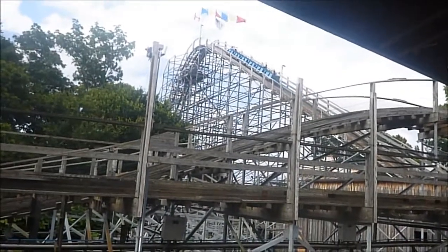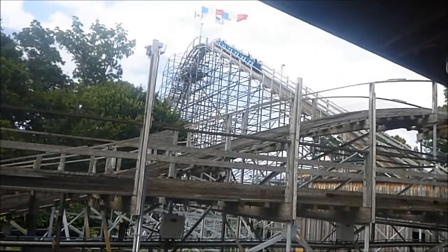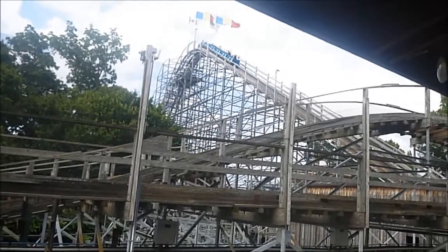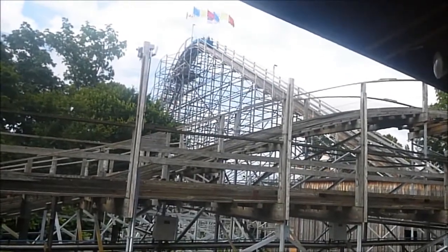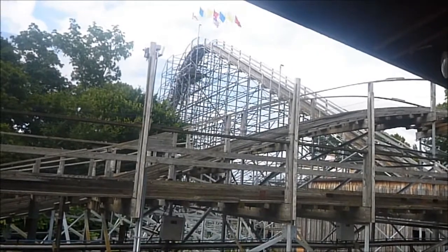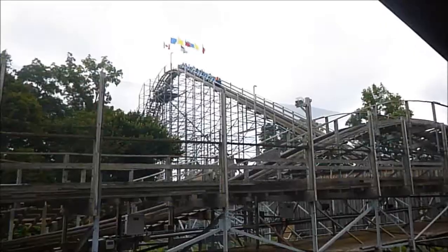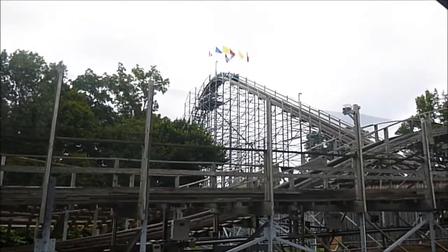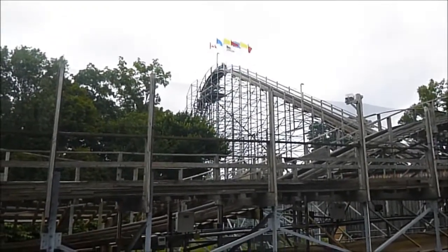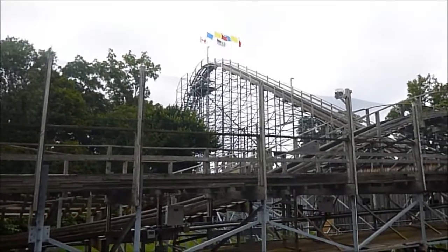I'm loving the 80s music they're playing here at Ravine Flyer 2. Kind of like at Rampage at Alabama Adventures. Six rides in, and I'm not looking to stop anytime soon. This thing is awesome. The views you get, airtime.